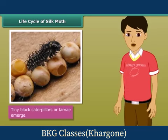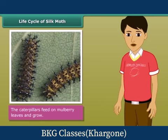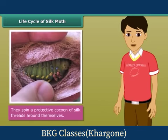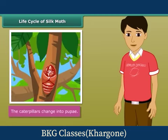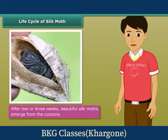Come spring, tiny black caterpillars or larvae emerge from these eggs. These caterpillars feed on mulberry leaves and grow bigger and bigger. Then they spin a protective cocoon of silk threads around themselves. These cocoons are white or golden in color. Inside the cocoon, the caterpillars change into pupa. As long as the caterpillars pupate, they do not eat. After 2 or 3 weeks, beautiful silk moths emerge from the cocoons.